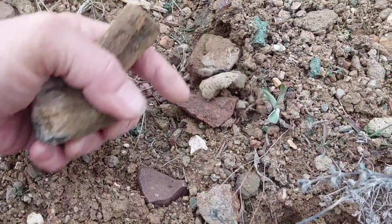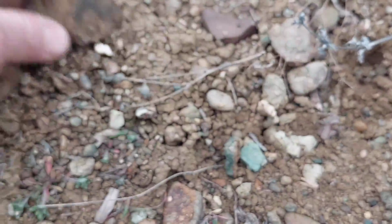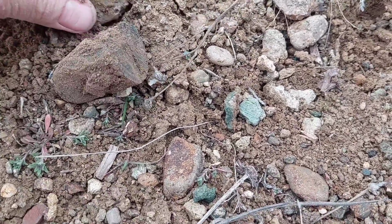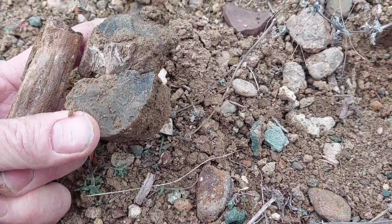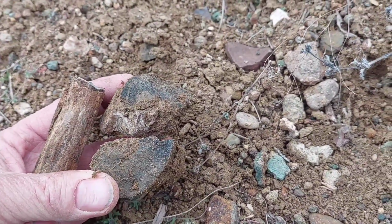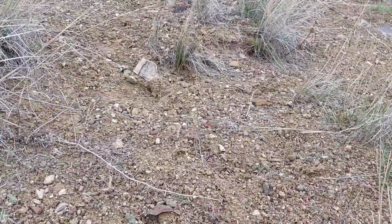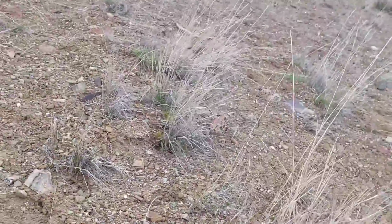What's this? Could be another round one. Partially round. All right. So let's spend some time on this hill. Oh, is this the other half of this one? They sure look related. Neat. Awesome. Let's look around. I can see wood all over the place. There's a really interesting piece right there.